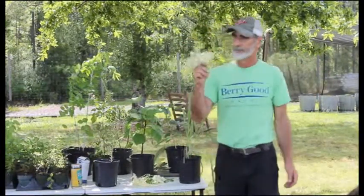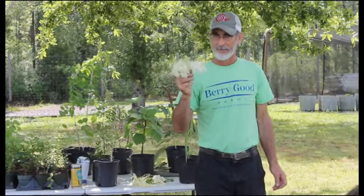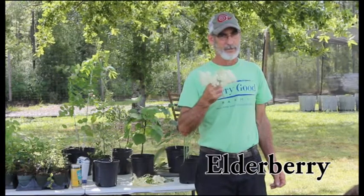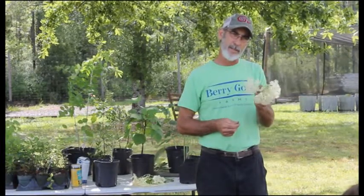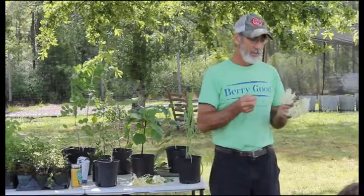So what is this? What kind of bush is this? Anybody recognize it? Recognize it, but I'm not sure of the name. This is elderberry. This is one of our Florida natives. And this is actually edible, just raw. I think it needs to be cooked. Okay. I think it needs to be cooked because when we make tea out of it, we boil it. I don't think it would hurt you, but it makes a wonderful honey.